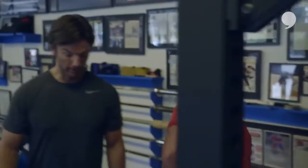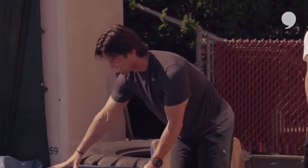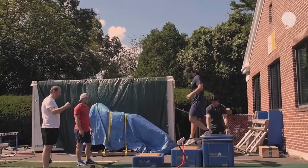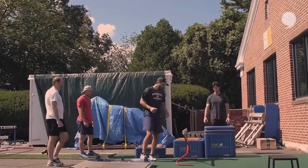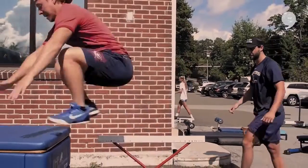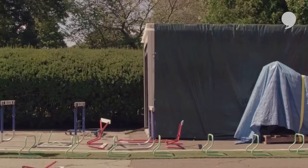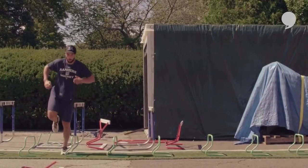Yeah. 8, 9. Good boy. All right. Outside we go. Ben could give you a good workout on the back of a truck. Like, he knows how to use whatever's around him, and he knows how to get results. He's very smart. He's very creative as far as coming up with workouts. Good. Brass, just move that back one out a little. Square your hips, square your hips.